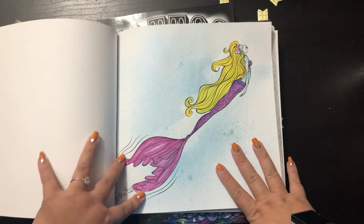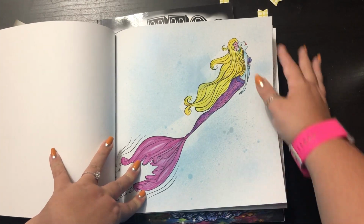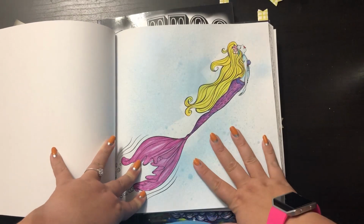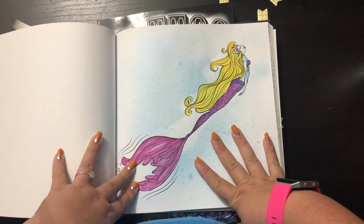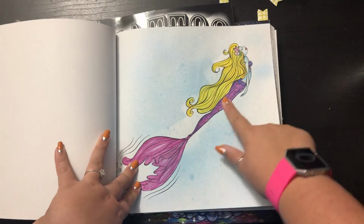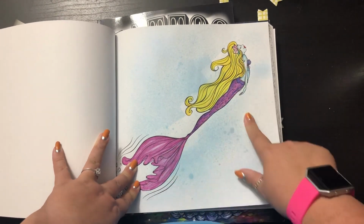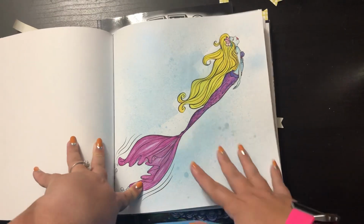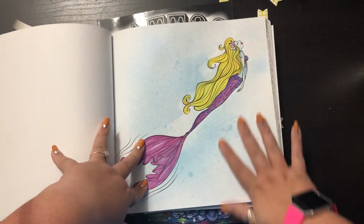So I wanted to do something simple, and I wanted to use my Inktense because this is really nice thick paper and it's one-sided. So I figured it was a great chance to practice with my Inktense. I did all the Inktense. I think it came out pretty good. I'm still trying to learn how to shade with them, mix the colors with them, and so on.